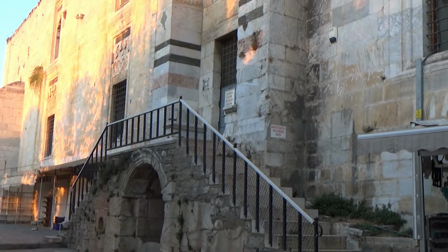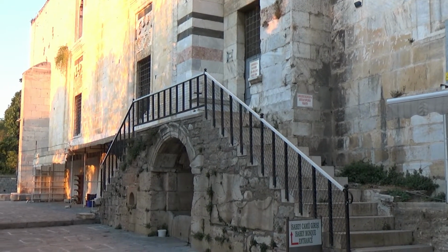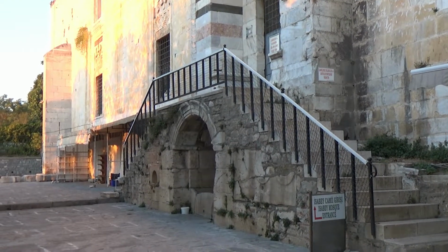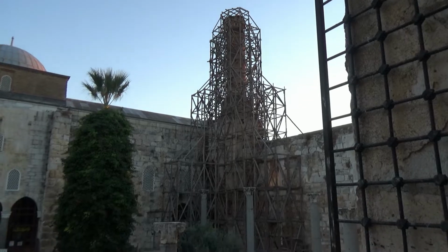The mosque would have had 2 minarets, but earthquakes destroyed them on more than one occasion, the last being in 1842 when the remaining minaret fell down. The broken minaret that you see today is now home to the stork's nests.